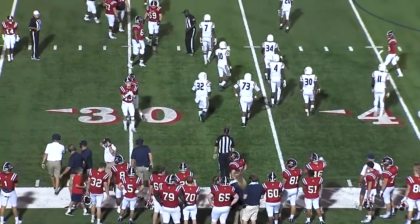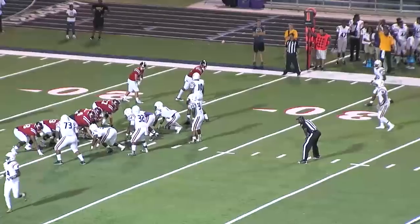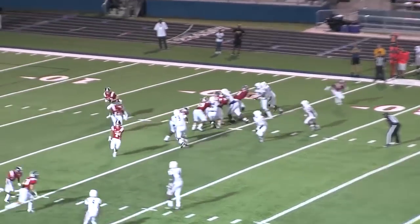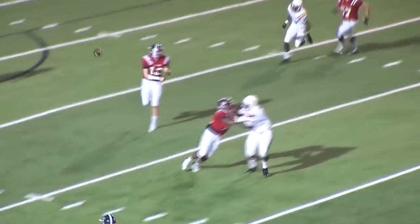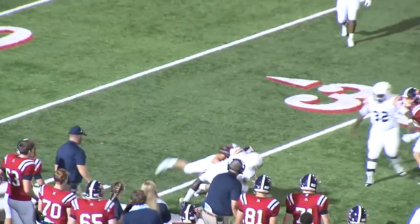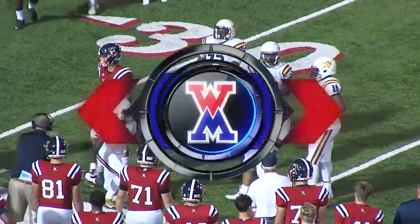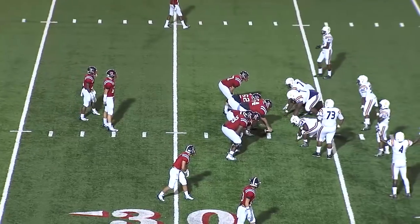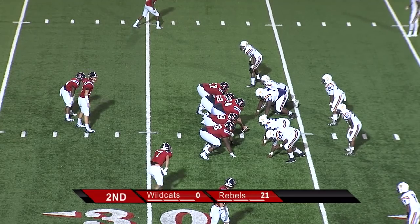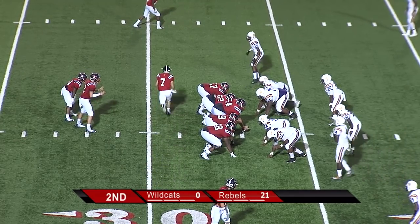And again, it was about a 3-yard pass completion. And just Murphy with his toughness picks up another 5 yards. Gain of 8 on the play. 2nd down and 2. The ball is at the West Monroe 33-yard line. Common in the shotgun, 4 wide receivers again. 3:44 and counting. He'll send Murphy in motion again.